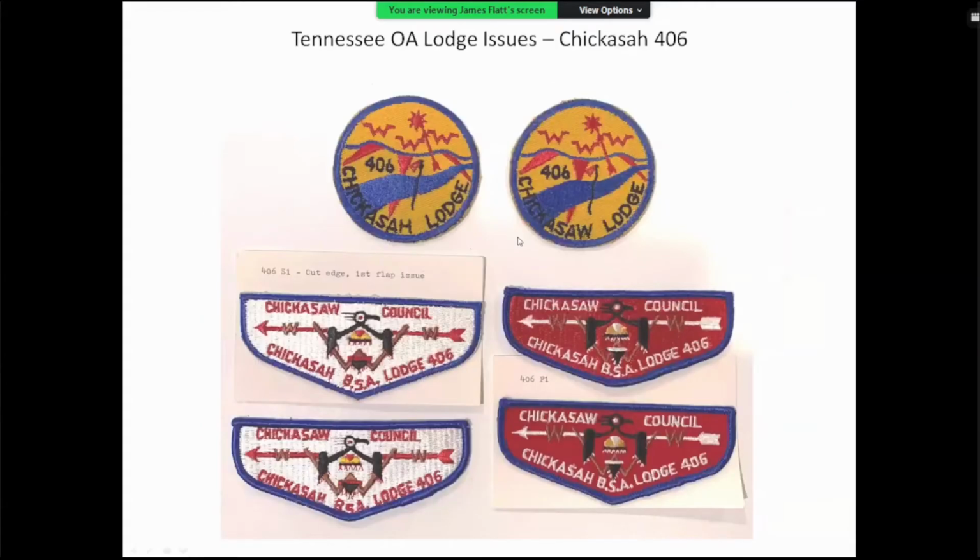Now let's go a little bit farther west and talk about Chickasay Lodge from Memphis, Tennessee. Now, I'll state up front that I'm not going to go into the current lodge, probably because I can't correctly pronounce the name, but more because this is a discussion on the classic issues. So, Chickasay with an H was the name of the lodge in Memphis.